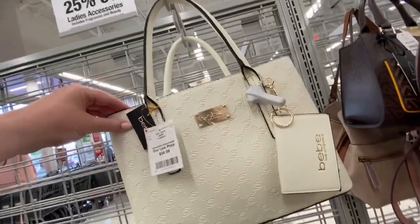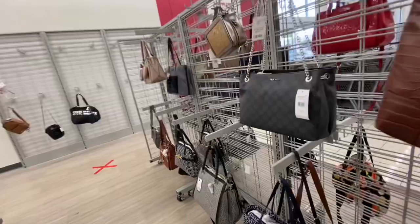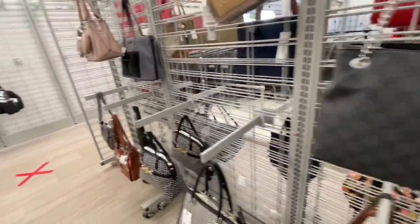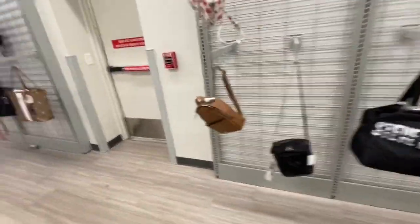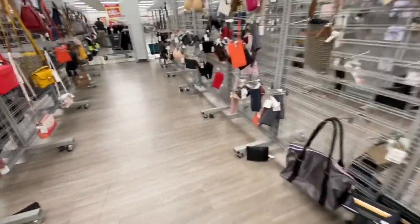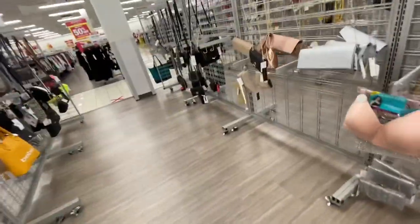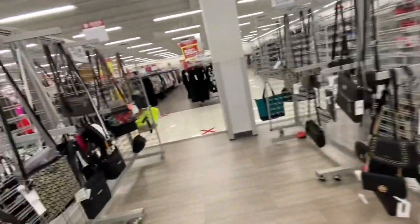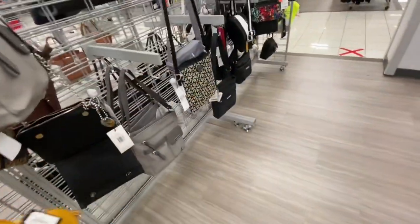And today I'm at Burlington. They're open now, so I thought I would show you some of the deals they had. They mainly have deals in the clothing section, but I wanted to share a few cute purses. But it looks like their purses are almost all gone, like the shelves are pretty empty. I don't know if they just haven't restocked since they opened. But this is what my Burlington purse section looks like. It's a super cute BB purse.